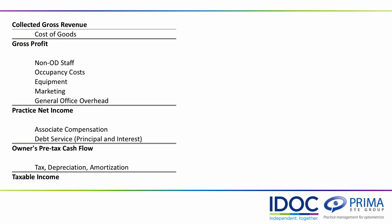So in understanding, again, a practice's general finances, look at something like this. Your top line of your profit and loss statement, you'll see your collected gross revenue. Again, that's net of insurance charge-offs, sales tax, refunds to your patients and customers. Then you'll typically have your cost of goods next, and you'll have a number called gross profit.